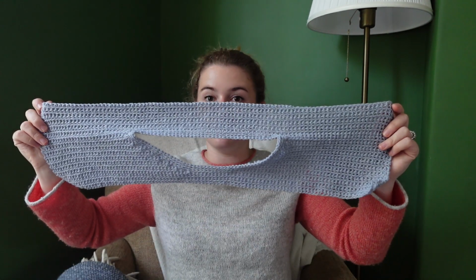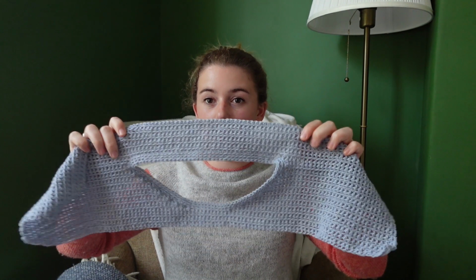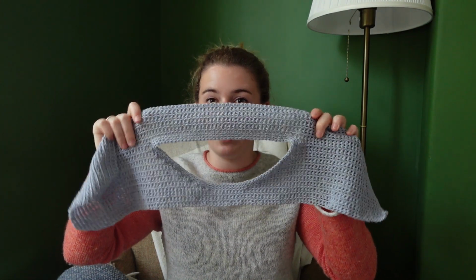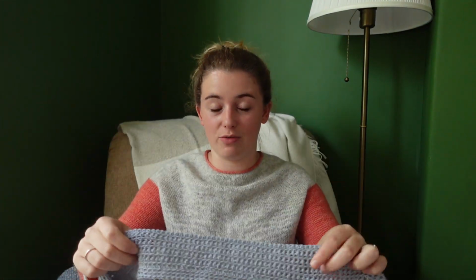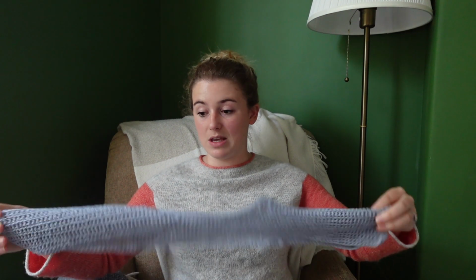So we're kind of looking like this at the moment. And then I have gone around the neckline because I just wanted to see how that worked before I got any further. So it's quite an angled neckline. It goes over my head really well, sits fairly decently, but obviously not as decent as it will be when it's finished. And the idea is to make quite a boxy t-shirt.